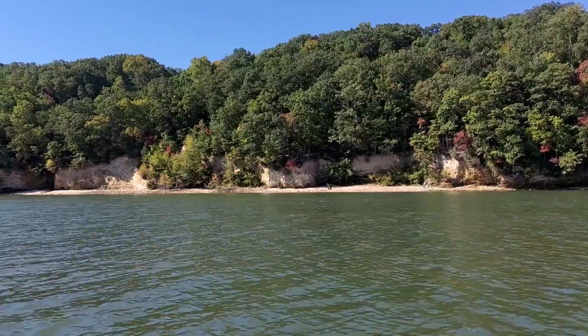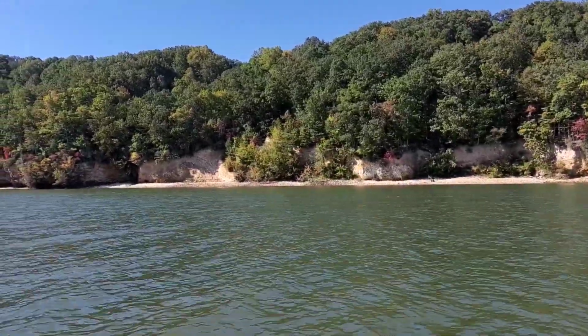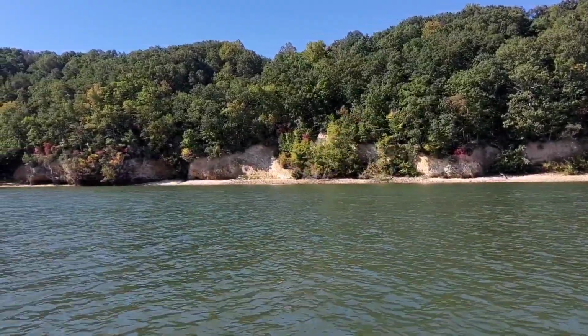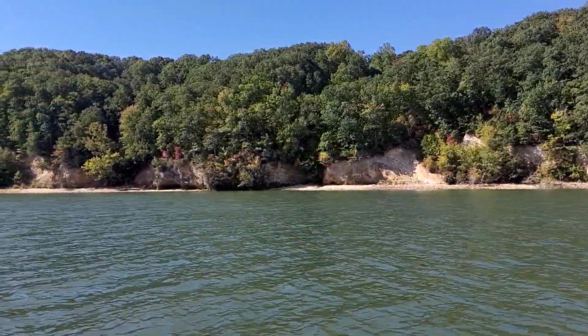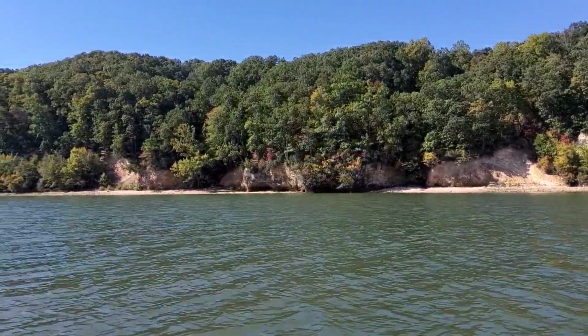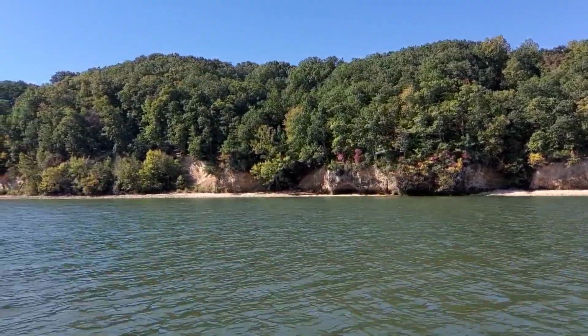Decided to record some of the foliage here, the trees. As you can see, they're starting to change colors. So it's fall now, and the nights are real nice. Don't even have to run no air conditioner or anything. It's nice and cool, so you're able to sleep comfortably.